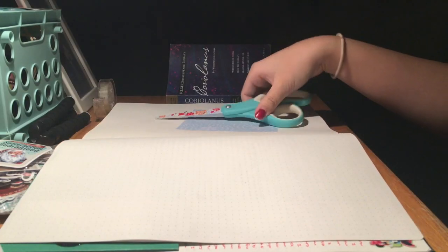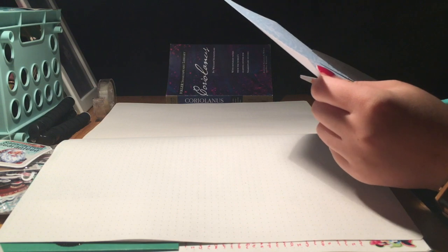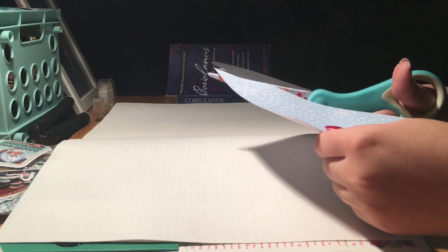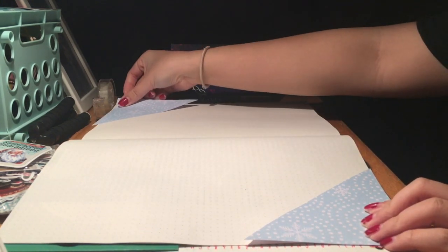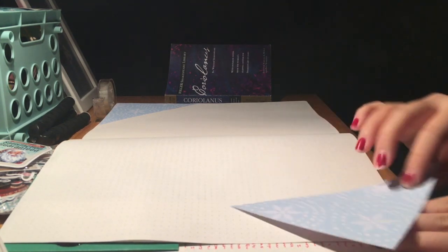Alright, so I'm going to set up another spread, since I ran out of room on the other page to write. So I'm just going to use some scrapbook paper again. I'm going to cut it diagonally, and then place one in this corner, and another in that corner. Like I said before, I tend to gravitate towards the corners when decorating journal pages.